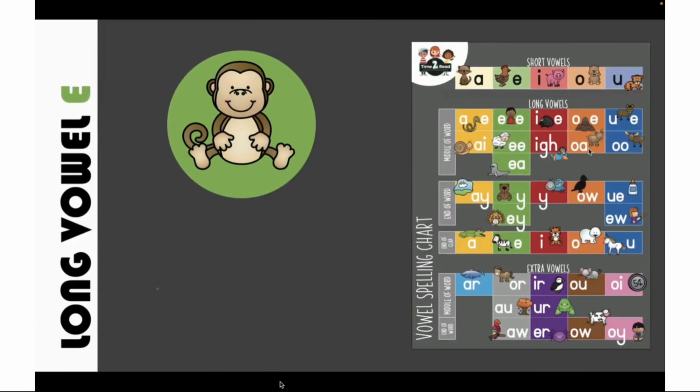Draw clap lines for monkey. Code each clap. Find the E. Now, boys and girls, in monkey, we use the less common spelling for E. We don't use the spelling very often. Complete the word.